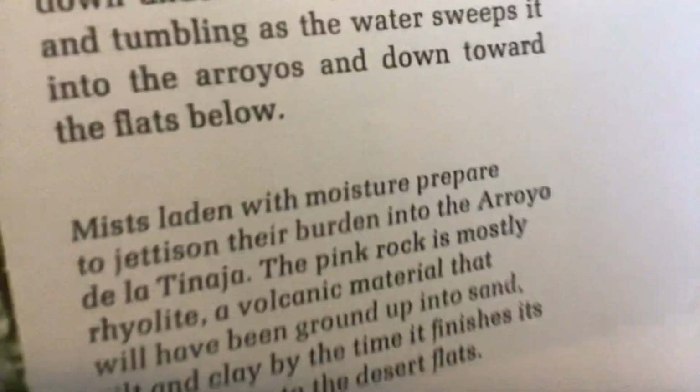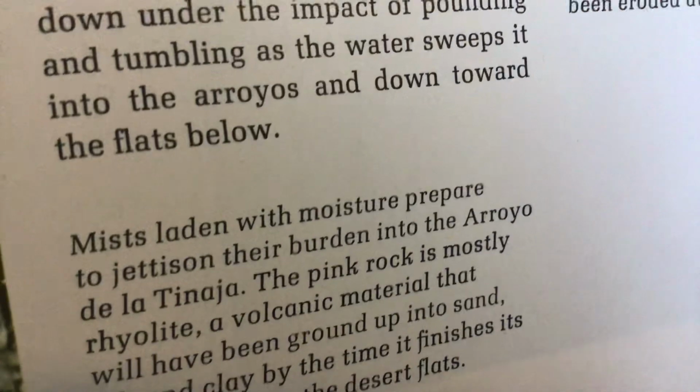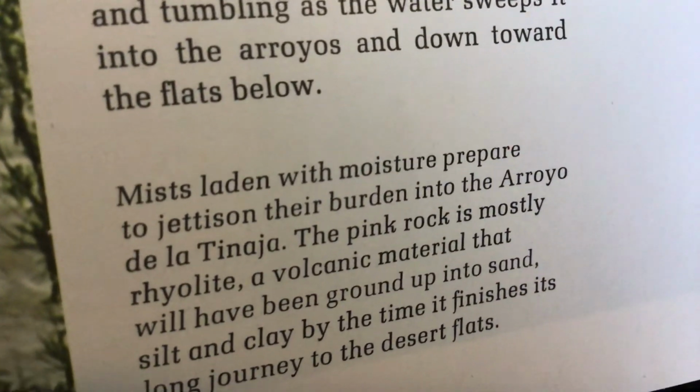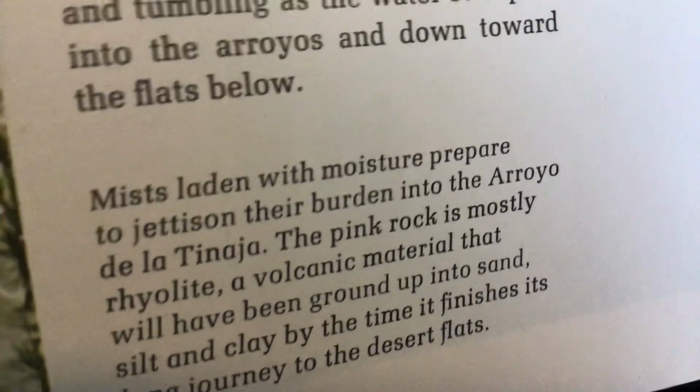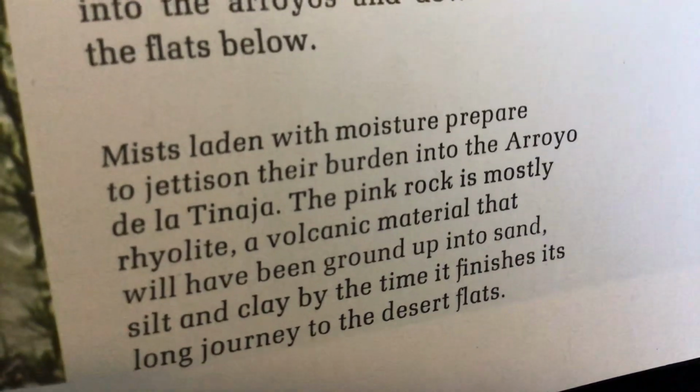Mist laden with moisture prepared to jettison their burden into the Arroyo de la Tinaja, the pink rock is mostly rhyolite, a volcanic material that will have been ground up into sand, silt, and clay by the time it finishes its long journey to the desert flats.